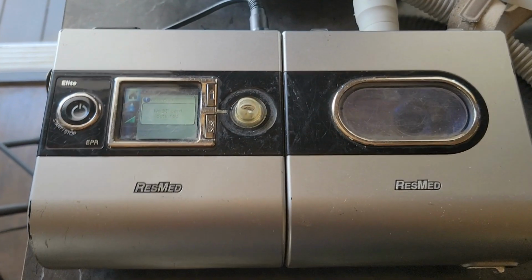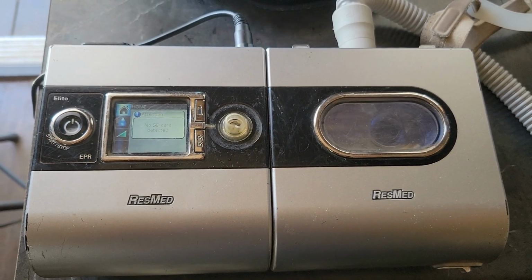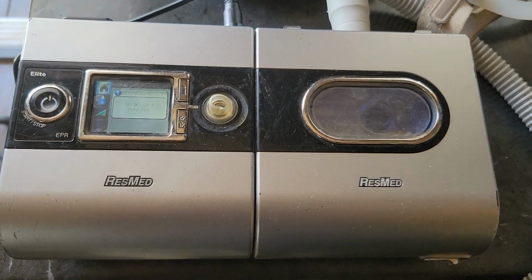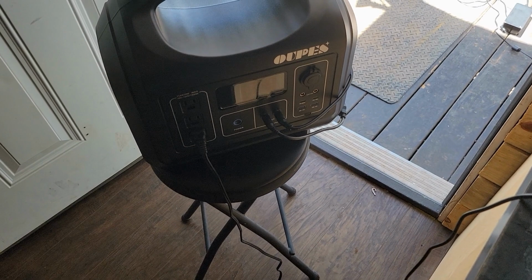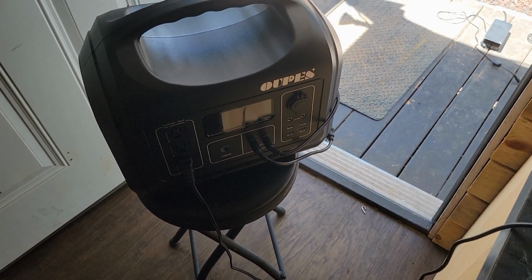I thought I might get my backup CPAP machine, see how it runs it. I'm curious to know exactly how many watts it uses when it's running. I don't use this one much anymore, but I must sleep with a CPAP and everything breaks. So here's my backup. I've got it plugged into the Oupes 1800 watt power station. Let's see what it does.